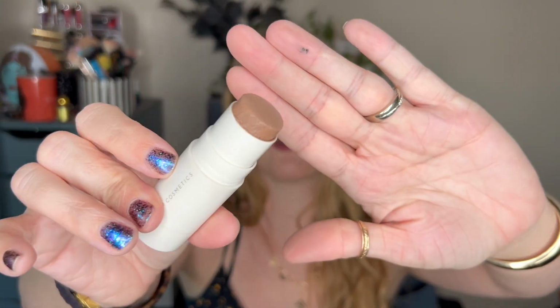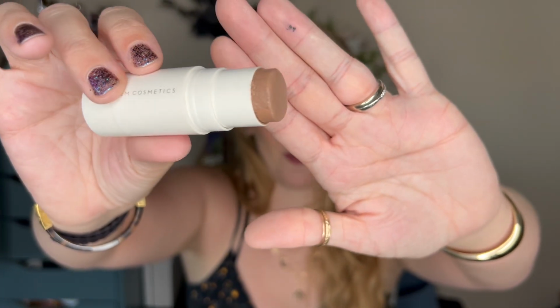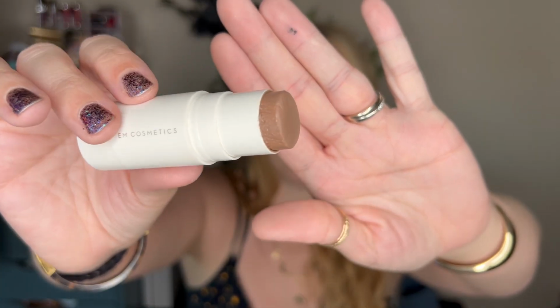Okay, one product that, I don't know, I feel like I've kind of stalled on my progress, which is a little bit interesting, but that's from M Cosmetics. And this is the So Soft bronzer in the color Terra. And previously we have been going through this at a rate of 2 millimeters a month. So I was like, okay, that's great. We are totally gonna finish it by the end of this project pan, but it seems like my progress has stalled a little bit. So last month we had 7 millimeters of product left. This month we have 6 millimeters.